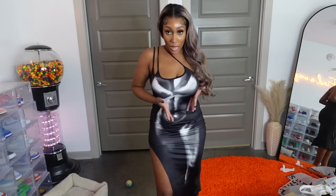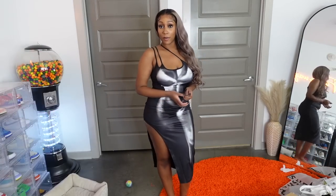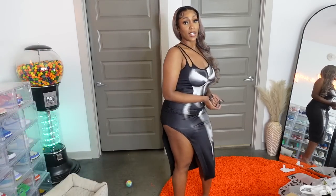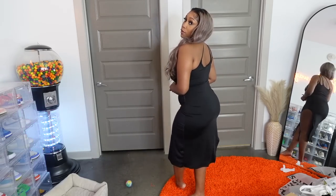Okay, guys, so we are at the last item of this haul. I've been seeing so many people wear dresses like these with a body on them. So I'm like, I want one of those. And this one was less than $10, I believe. So I was like, let me go ahead and try this out. It's cute. It's okay. It looks okay. But I kind of moved the straps over because it's kind of boring just having the straps normally. And I don't know what they were doing with the two straps over here. So that's why I was like, let me add a little spice to that.